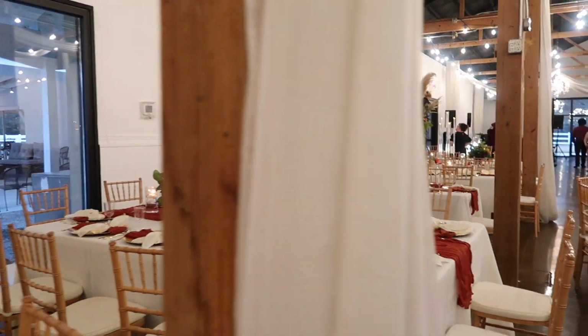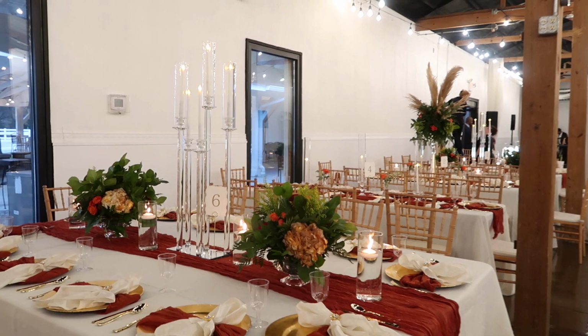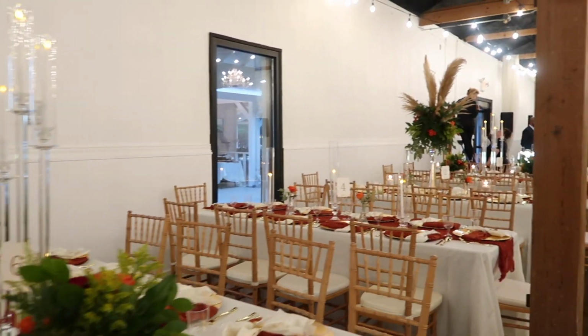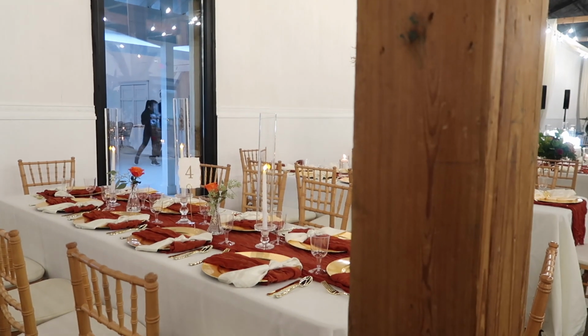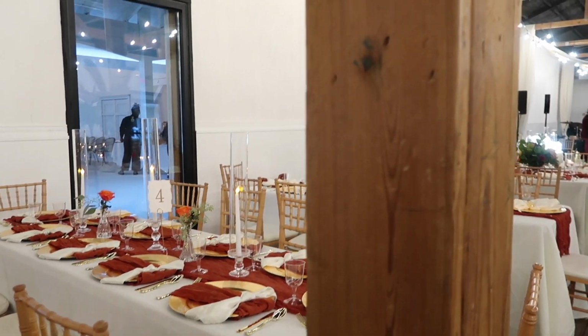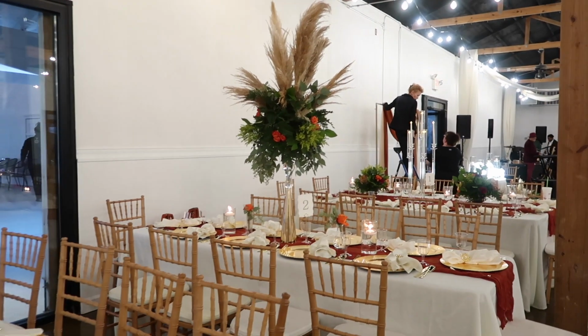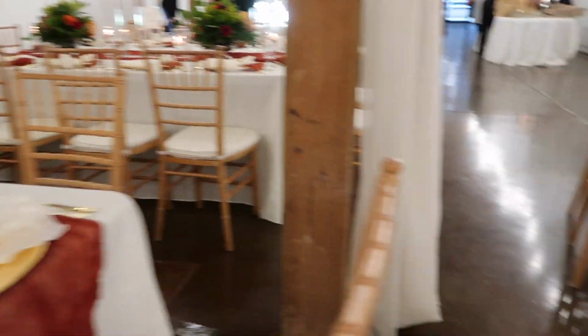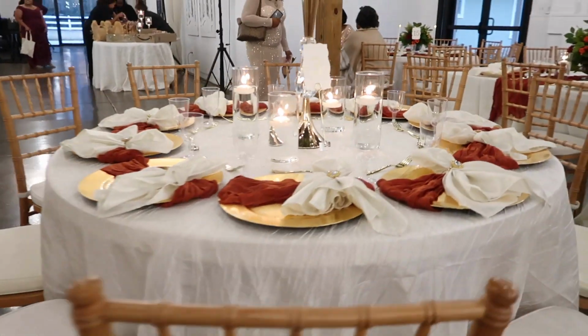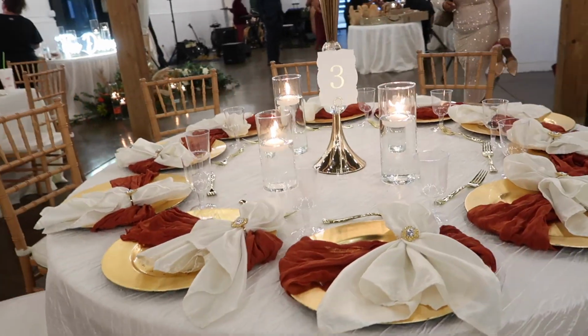And so this is just an overview of the entire space. I love the candle lights. I love the florals. Even the pampas grass, it wasn't a whole lot of pampas grass, but I felt like it was important just to add a little bit of that pampas grass in to tie in with the woody feel of the actual venue.